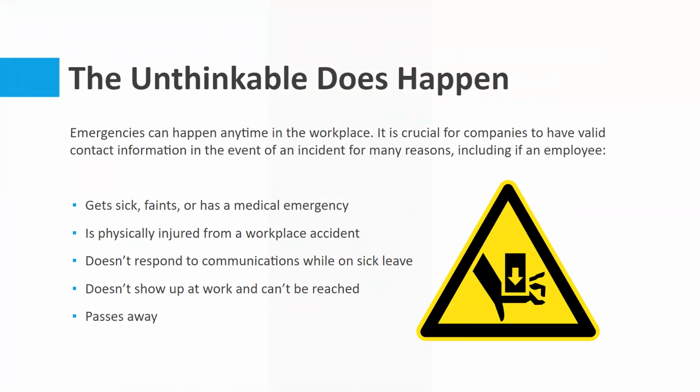One of the biggest reasons why it is crucial for organizations to have accurate employee emergency contact information is because emergencies can happen anytime in the workplace. And it's not always just knowing who to contact, but how to keep in touch with employees while they're away recovering. There are many scenarios where this information is vital, including if an employee gets sick, faints, or has a medical emergency that requires calling 911. If someone is physically injured from a workplace accident, such as if Steve went to the break room and spilled hot coffee on himself and now has first-degree burns, now we need to call an ambulance.